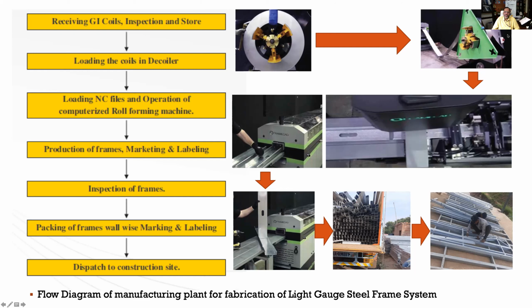And once these sections are being made, you can see here how this section is coming out from this roll forming machine. And all these machines are handled through computer, and this is a machine of FrameCAD, which is one of the leading companies in the world for manufacturing these light gauge steel framing systems.